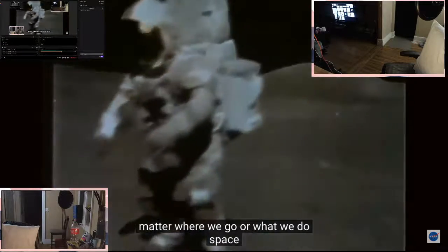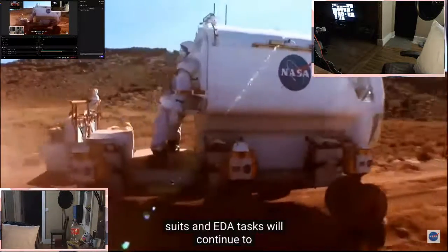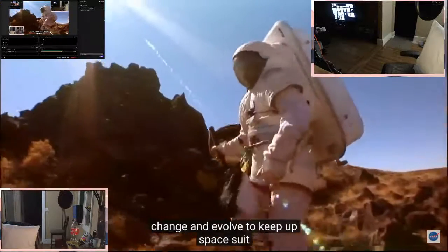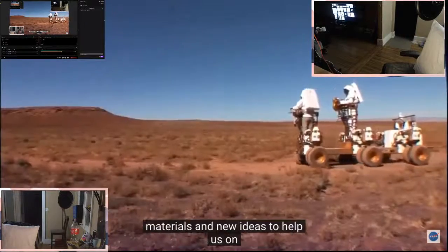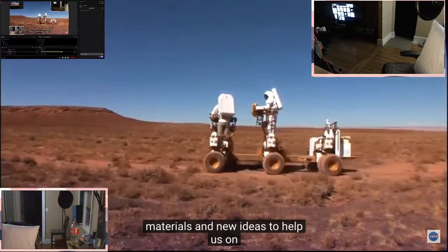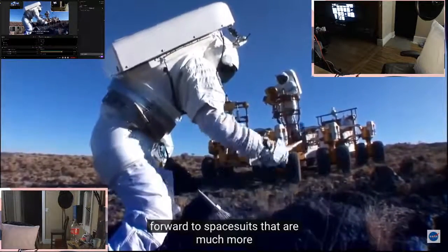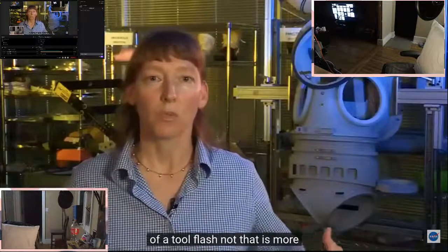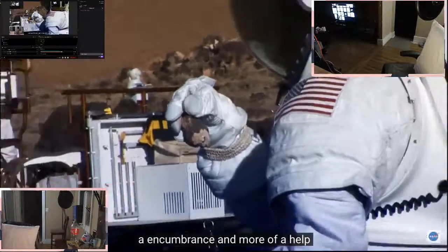No matter where we go or what we do, spacesuits and EVA tasks will continue to change and evolve. To keep up, spacesuit engineers will use new technologies, new materials, and new ideas to help us on our way. In the future, I'm looking forward to spacesuits that are much more of a tool for the astronaut, that is more integrated with the human, and is less of an encumbrance and more of a help.